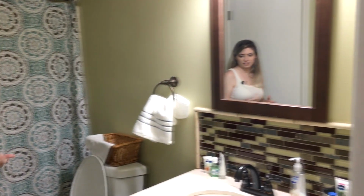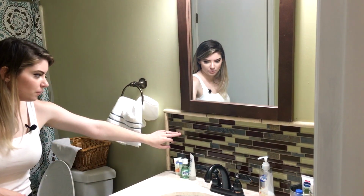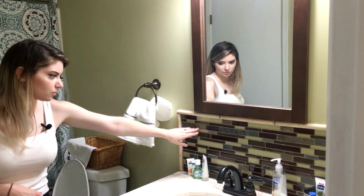Again, this is almost the same greenish color that's in the laundry room. It's just a little bit darker maybe. And it does match these tiles, I think, pretty well, but I think maybe a blue or a gray would just look a lot cleaner and brighter and friendlier in here.